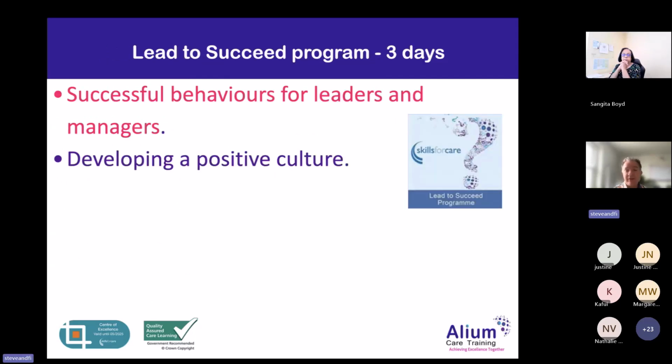I'm sure some of you have actually completed the Skills for Care Leaders Succeed program. It is the first of the suite of programs that is suitable for most people to do. And just to give you an overview of the content, and therefore what you or your staff would get out of it, it covers successful behaviours for leaders and managers. When we go to services that are very successful, services rated as outstanding, what is it we see people there consistently doing, particularly leaders and managers at every level? Registered managers, deputies, team leaders, right? And how do we give you those skills and abilities?